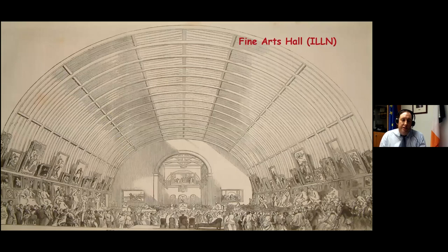So here's an image from the Illustrated London News. This is actually looking out towards the quayside, in a sense. So the front door is kind of at the end of this archway. Again, it is like the Paris International Exhibition, but a Cork version of it, in terms of different paintings kind of put up and so on.